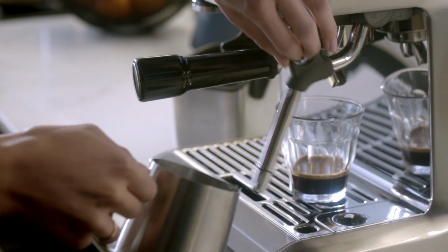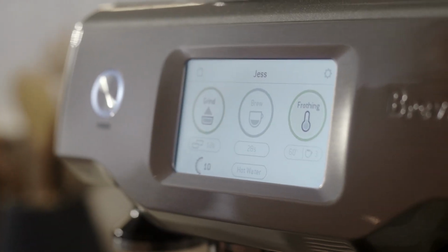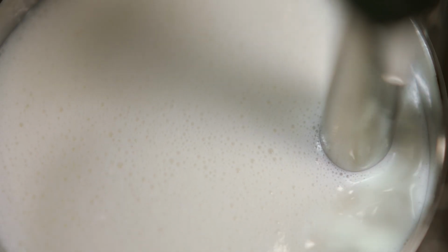So some of the things to look for when you're starting to pour latte art at home is that you want to start with perfect microfoam milk, and Breville makes that so easy because their technology takes care of so much of the work for you. So just by pressing a button, you're going to be able to get that really viscous paint-like microfoam.